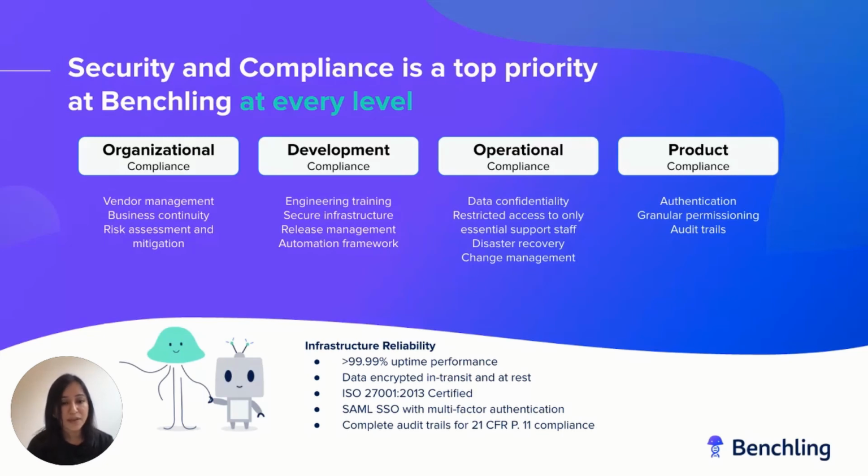With all of this put together, we provide a solid foundation required for using Benchling as a validated system in a GXP environment. With that, let's get into what validation of a GXP system means in the cloud and see how, as a SaaS vendor, we can support your company to meet regulatory obligations.